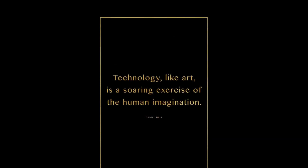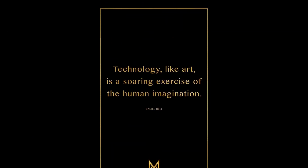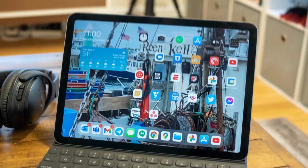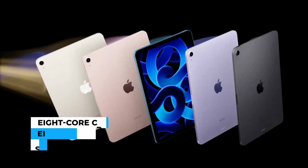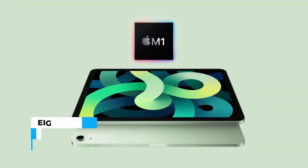Isn't that cool? As Daniel Bell would call it, technology, like art, is a soaring exercise of the human imagination. M1 chip. When compared to the A14 chip that powered the iPad Air 4, this improvement enables up to a 60% increase in performance. The 8-core CPU, 8-core GPU, and 16-core neural engine that make up the M1 all contribute to the device's improved picture and video quality as well as its better visual performance.